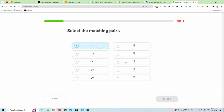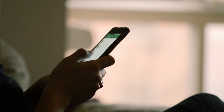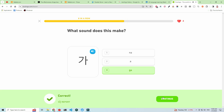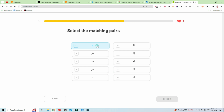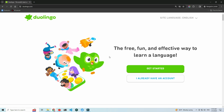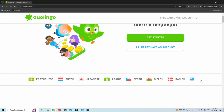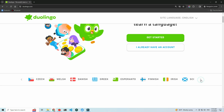All right, now let's talk about the pros of Duolingo. So the first thing, obviously, is that Duolingo offers a robust free tier, making language learning accessible for everyone. Another thing that I like about Duolingo is that it can be very motivational. And lastly, with Duolingo, you have a variety of languages that you can learn from. So Duolingo offers probably the widest language selection compared to its competitors.